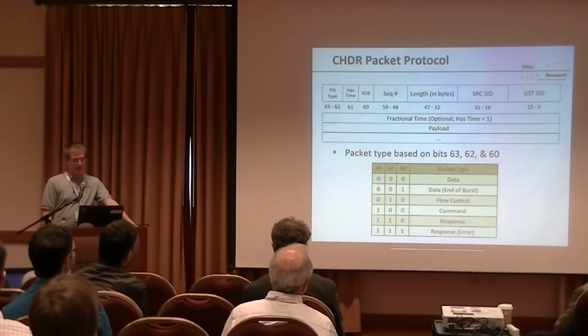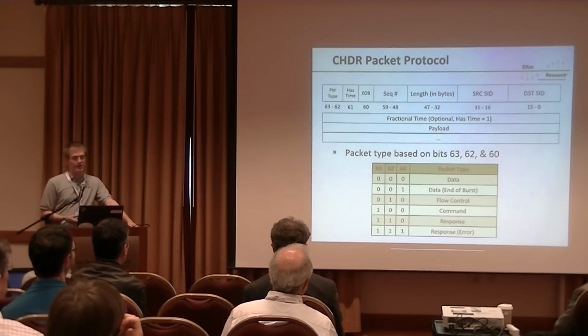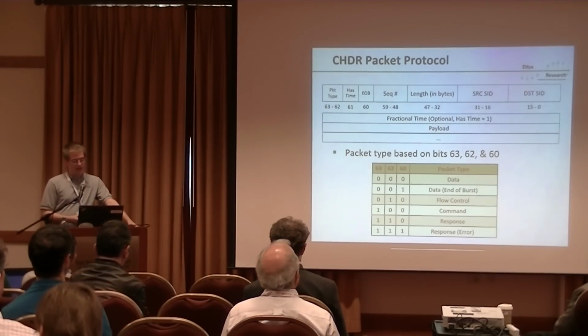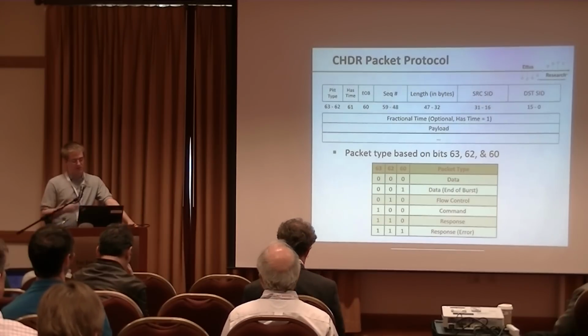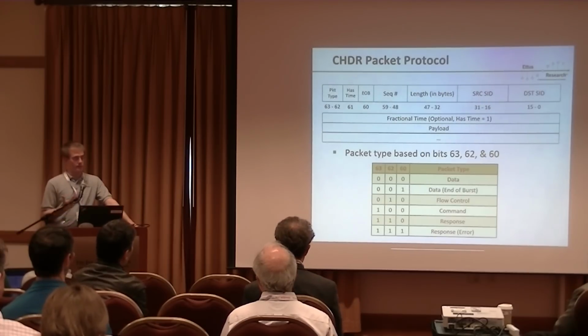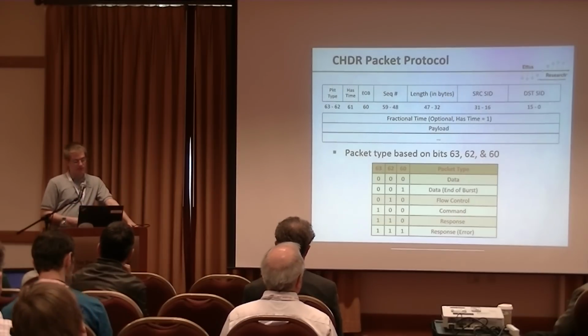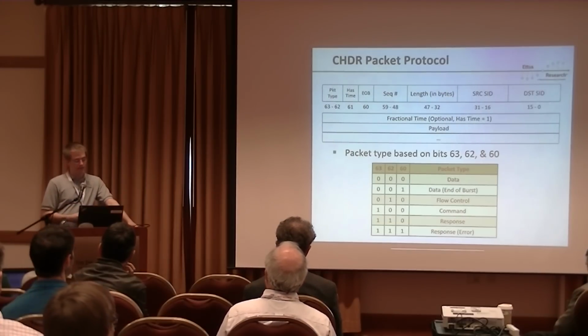The next line is this fractional time, 64 bits, so you can get a really fine granularity on the time base, and it's also large enough that your system could run for years and years and never have to roll over. And that's optional. You don't have to have it. The has time field is what determines whether or not that's included in the packet.